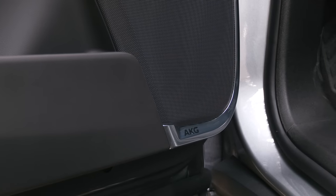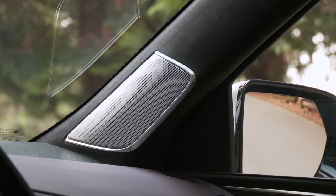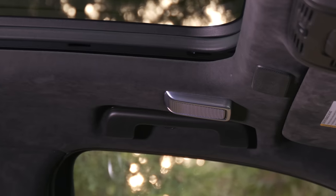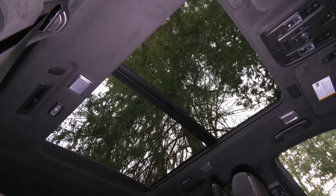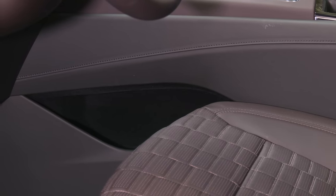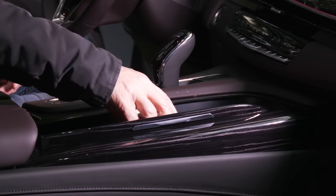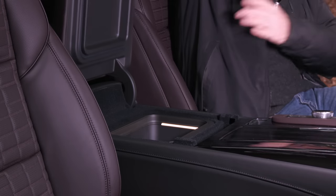The AKG Studio Reference 36-speaker audio system is in my top three. Magnificent sound with a lovely spatial quality. This big glass roof is standard. There are the expected places to squirrel things away. The only real options on this Escalade are Super Cruise at $2,500 and the $700 fridge with freezer function.